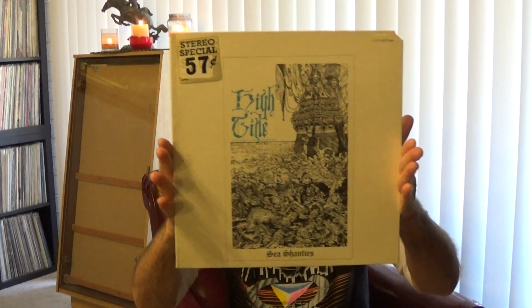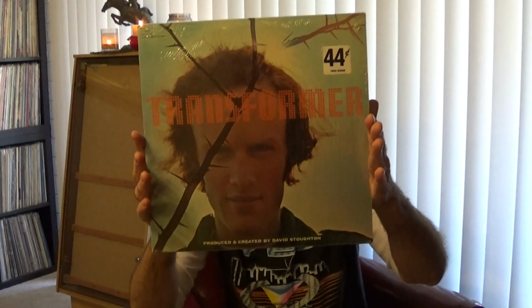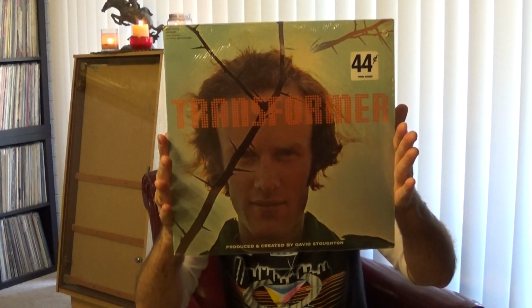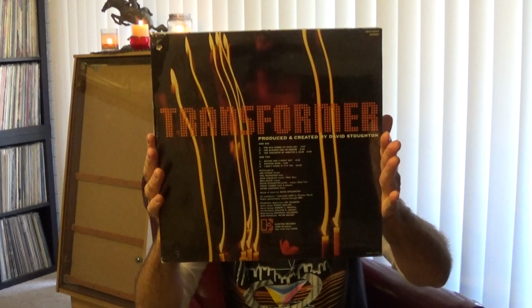This is High Tide Stereo Special, 57 cents. I've shown this before. Just a great UK prog album. I've shown this one before too. David Stoughton, Transformer. Kind of broke pop psych. 44 cents, Promo Records. I guess Promo Records was probably the name of the record store. I never heard of it though.